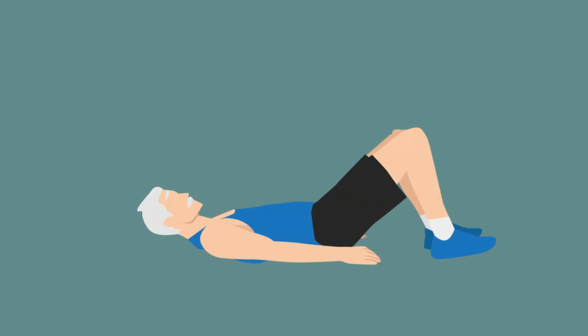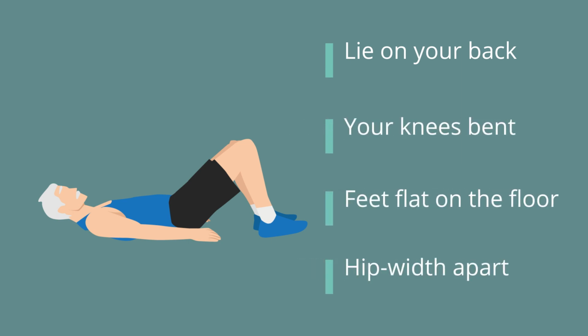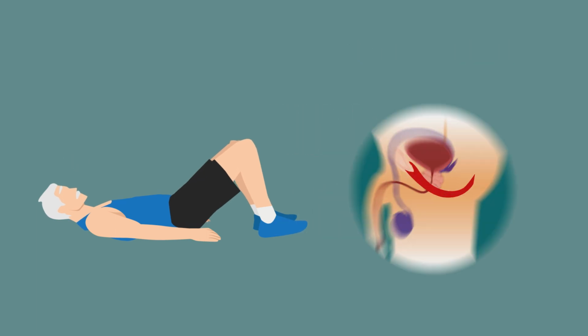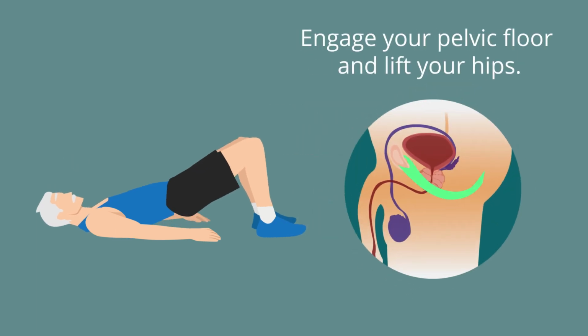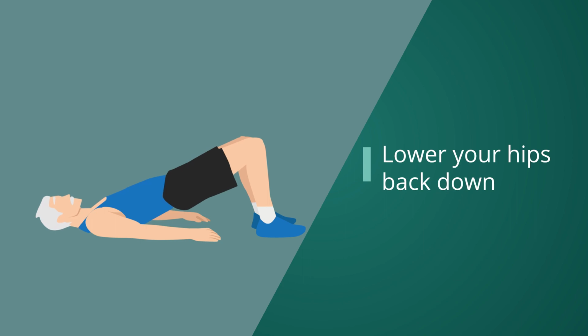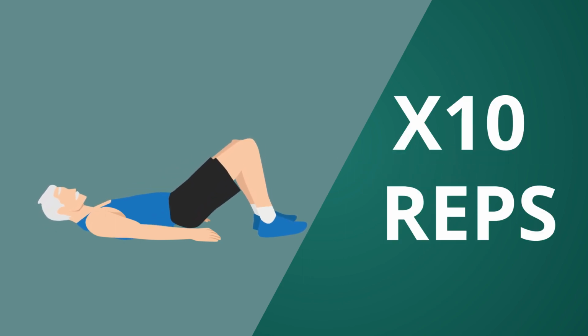To complete this pelvic muscle exercise, you need to lie on your back with your knees bent and feet flat on the floor, hip-width apart. Now inhale. Engage your pelvic floor and lift your hips. Hold for up to 10 seconds. Keep breathing. Lower your hips back down and release your pelvic floor. Do 10 reps of this exercise.